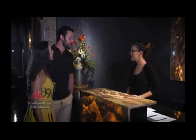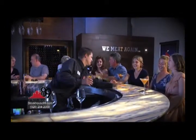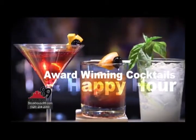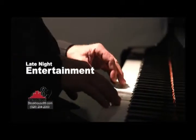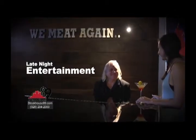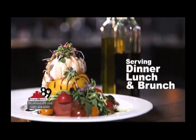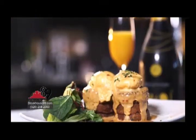Welcome to Steakhouse 89. We meet again. Make yourself at home and receive special treatment during your elegant dining experience. Sip a drink, enjoy delicious food, and listen to great local musicians. Steakhouse 89 combines classic steakhouse influences with modern sophistication. The menu has been described as melt-in-your-mouth perfection.